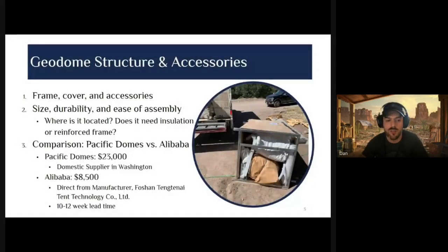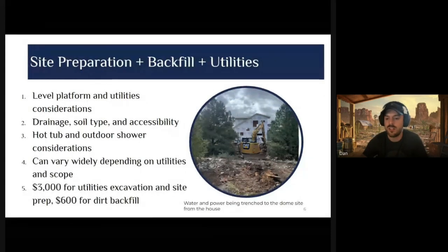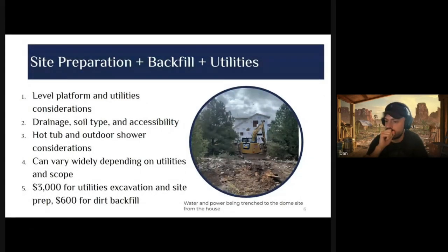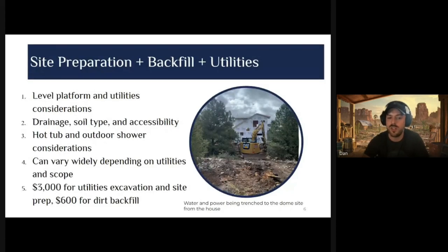All you basically missed was the structure. Get the structure straight from Alibaba, figure out what the cover and the utilities and the accessories that you want to put inside of it. But I think it cost about $3,000. I was just talking to my builder and reviewing this to be like, did I get all these numbers right? We had about $600 of dirt to backfill, and we had to spend a few thousand dollars to prep the site and bring over those utilities with one of those big excavators.